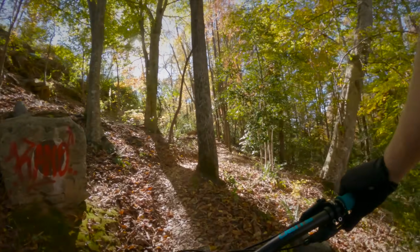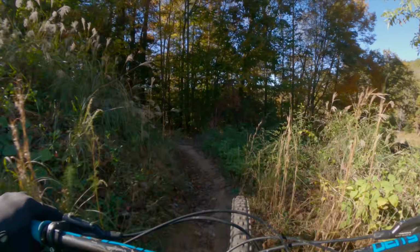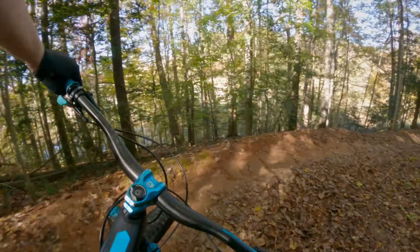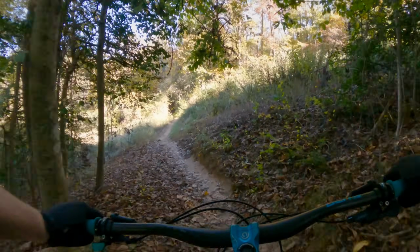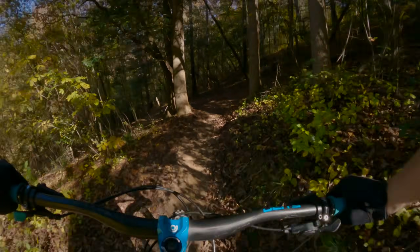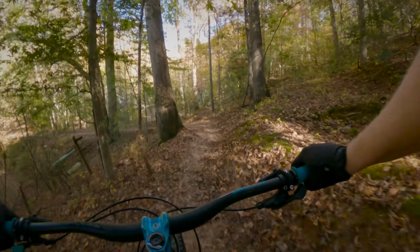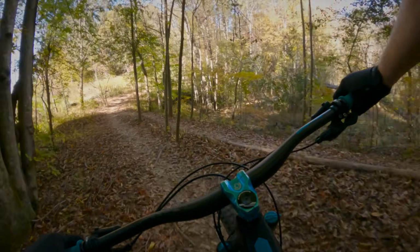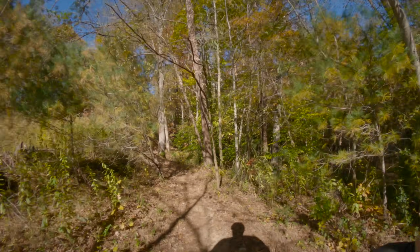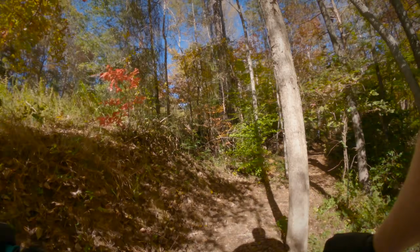Then we get to a climb for a bit. So, I'll see you in a little while. Woo! Woo-hoo! Super steep here. And we meet up with the bottom of Flow Motion, and it's just a little bit farther to get to the 5 points area right here.